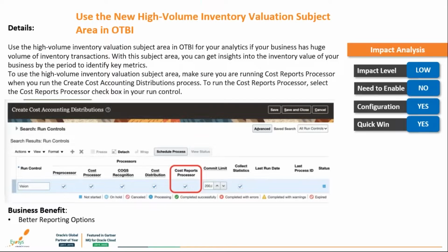So the very first update which we have here is the use the new high volume inventories valuation subject area in OTBI. So let's say if you have a very high volume of inventory transactions, you can take advantage of the high volume valuation subject area which is present in the OTBI. You can use the subject area in your reports to analyze your inventory valuation, as it is a very key information for any enterprise. So there are various reasons to it.